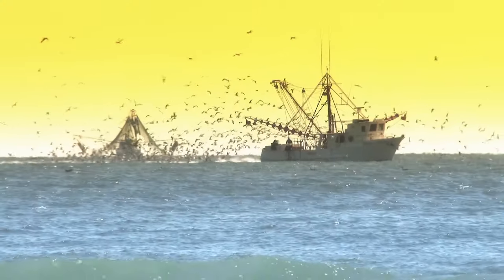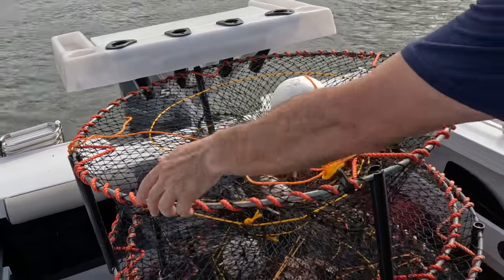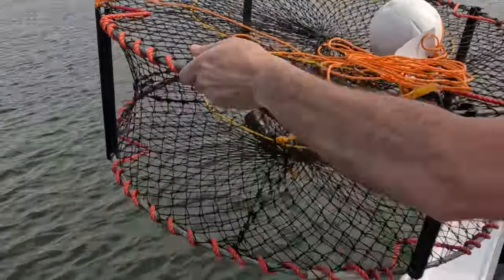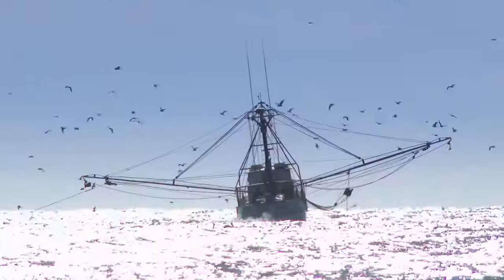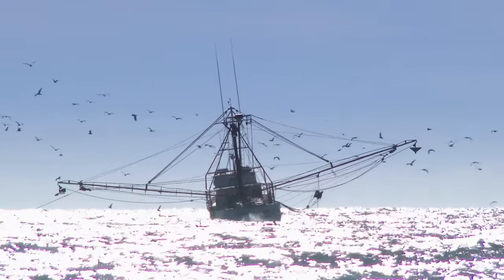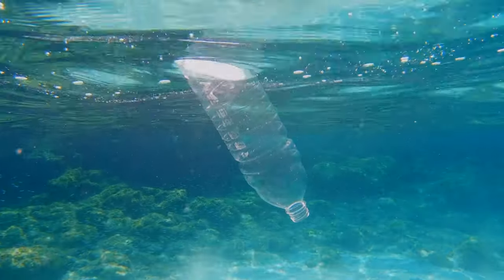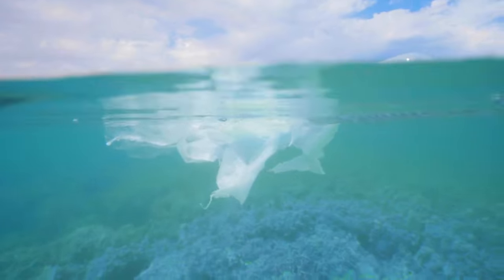However, human activities, such as overfishing and pollution, pose significant threats to crustacean populations and their habitats. Overfishing can deplete crustacean stocks, leading to declines in population abundance and biodiversity. Pollution, including plastic debris and chemical contaminants, can negatively impact crustacean habitats and health, affecting their survival and reproductive success.